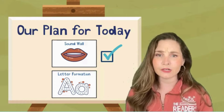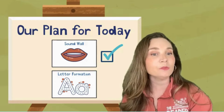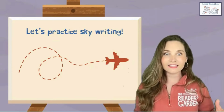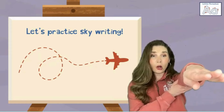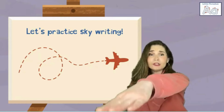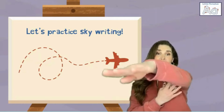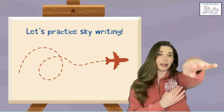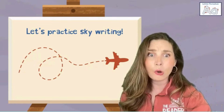All right, let's go back to our schedule. We can check off our sound wall since we did some excellent practice there, and let's move on to our letter formation. Let's practice skywriting. When we skywrite, we're going to be using our whole arm and making large shapes in the air. So if I wanted to skywrite the shape that that plane was making, I would go swoop around and over using my whole arm and feeling what the shape feels like with my body.